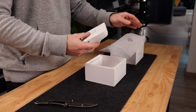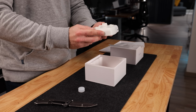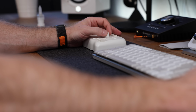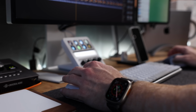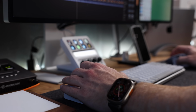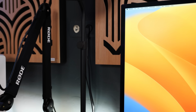This funny looking white controller thing is the TourBox Elite. This is the newer Bluetooth version of the TourBox Neo, and I use it for all of my video editing. The customizable keys replace all of my most used keyboard shortcuts, which means my left hand barely ever leaves the TourBox during my edits, and I cannot tell you how much more efficient this has made me. When I'm not using it, it sits on the base of my Elgato Keylight Air.